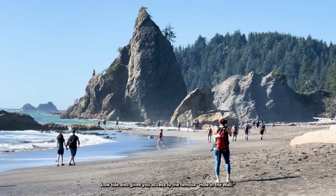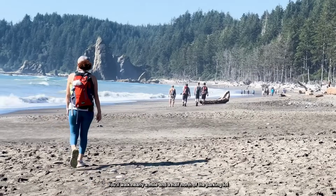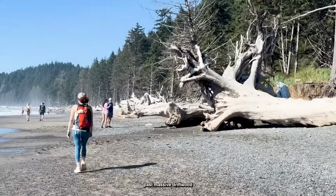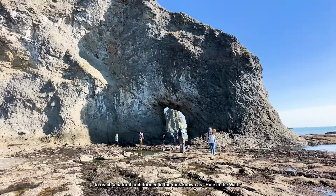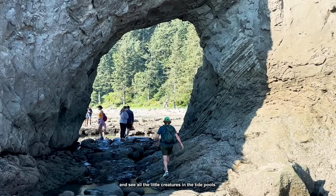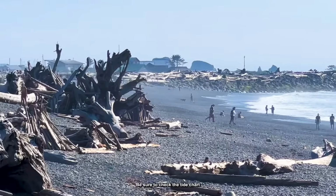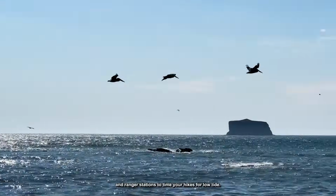Low tide also gives you access to the famous Hole in the Wall. You'll walk nearly 1.5 miles north of the parking lot, past massive driftwood, to reach a natural arch formed in the rock known as Hole in the Wall. You can even walk under the arch and see all the little creatures in the tide pools.